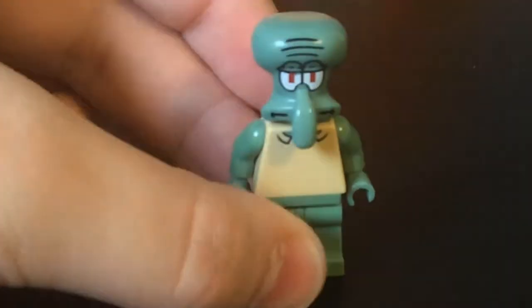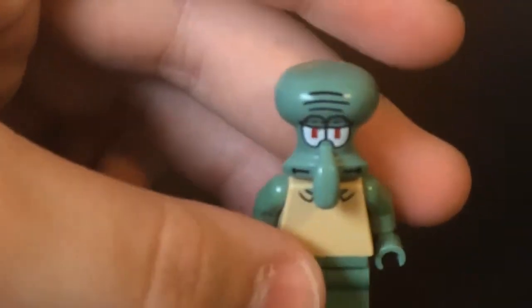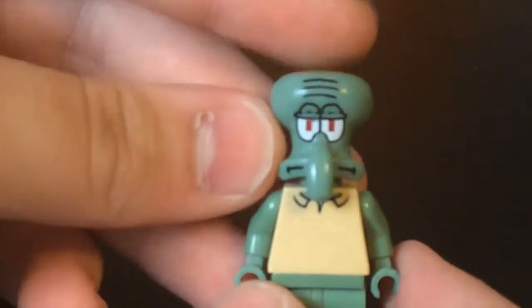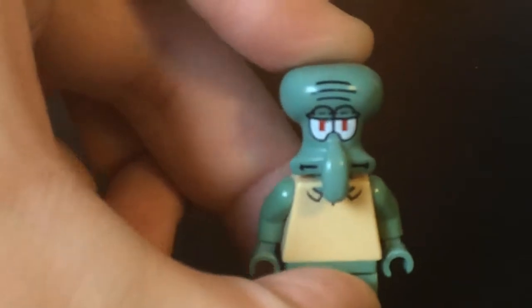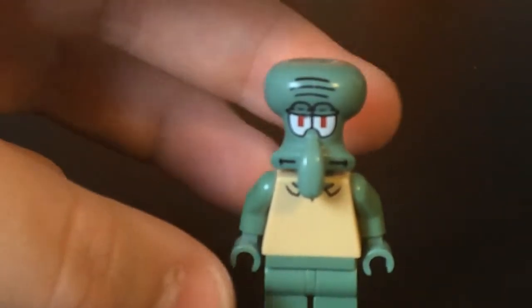Moving on to the next one, we have Squidward here. Obviously, they did the same thing that they did with Patrick with Squidward. They used an exclusive head mold. Well, not exclusive to the set, but exclusive for this minifigure. The exclusive Squidward head mold. I love how they did this. They got his large head, and they got the shape of his nose. Perfect. I really like that. They also got a great expression on there. His kind of, I guess you could say, disappointed face. That was frequently shown off in the TV show. Something that I really like.